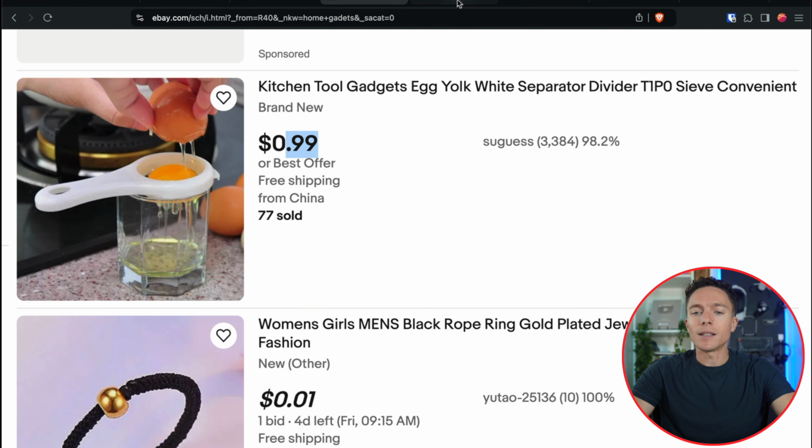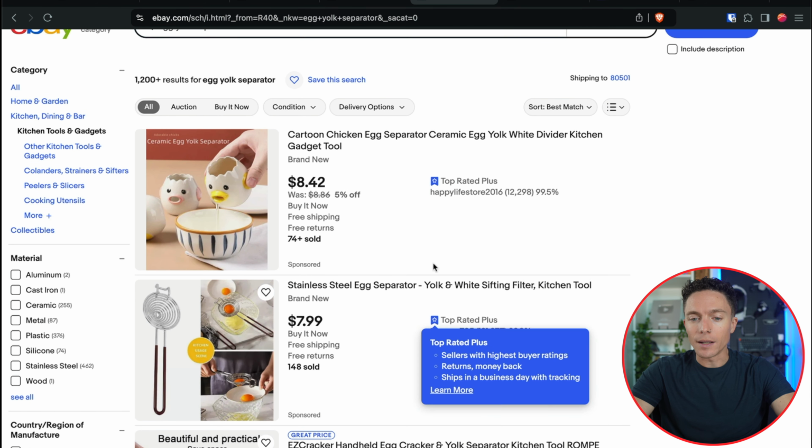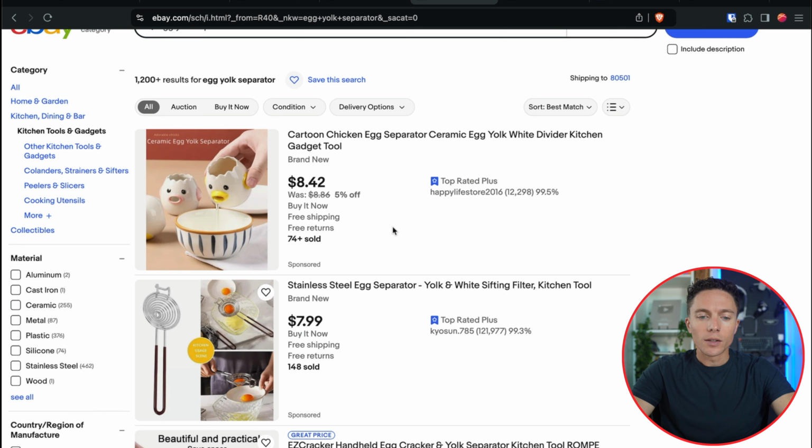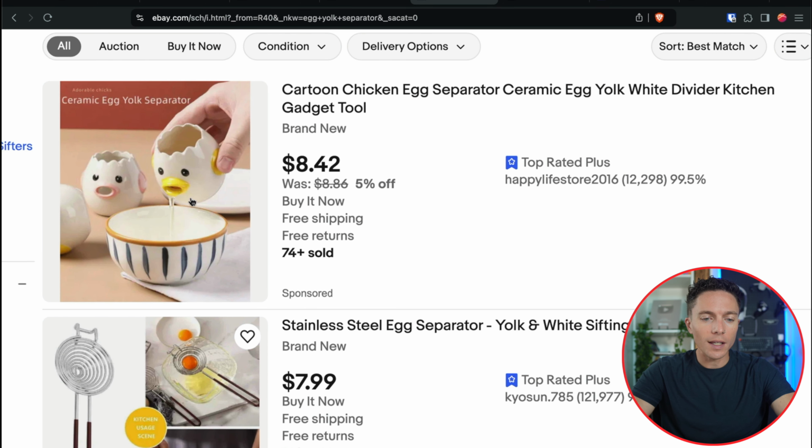So what I've done is I've opened up a new tab on eBay and searched for egg yolk separator, and I'm going to look for ones here that are top rated plus. So right away, I see this one that jumps out at me. It's like this funny looking little chick egg that separates the yolk. It's still a good price at $8.42. And this seller is top rated plus, which is awesome. So this is definitely looking like a winner right here.